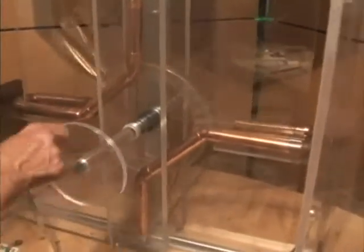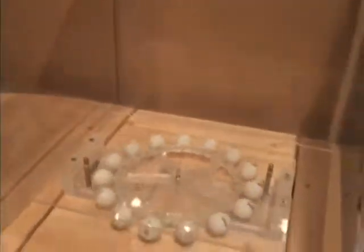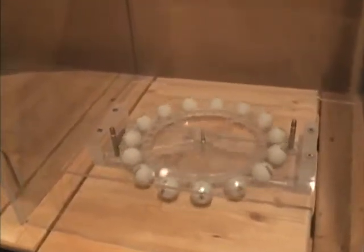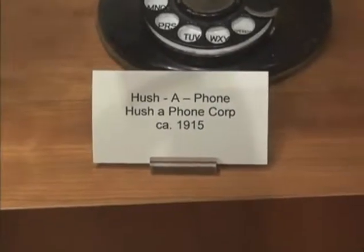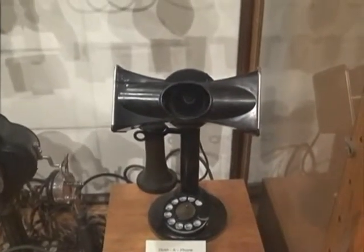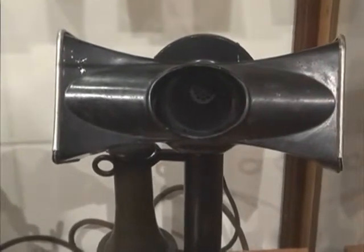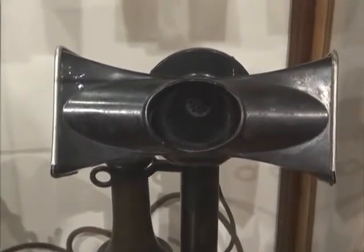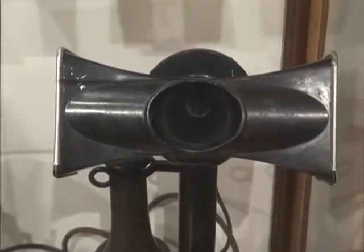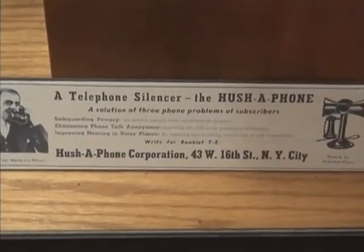How does that work, you suppose? And why is that training? Well, you must be making power to... I don't know. You were to put your lips inside of this hole, and nobody else in the room could hear what you were saying to the person on the telephone. And it was called Hushaphone.